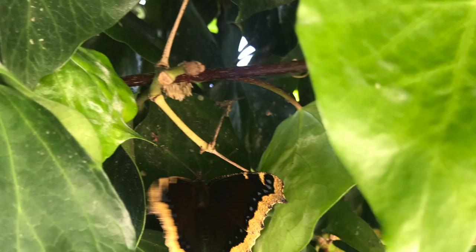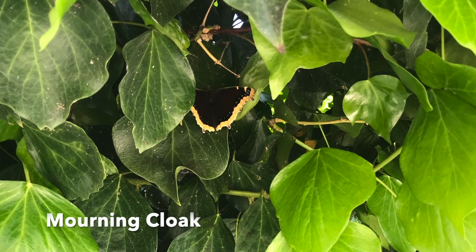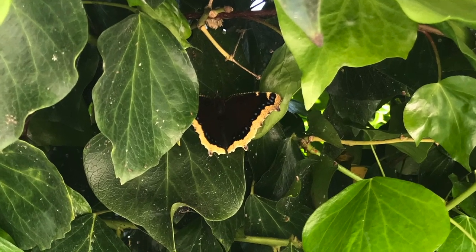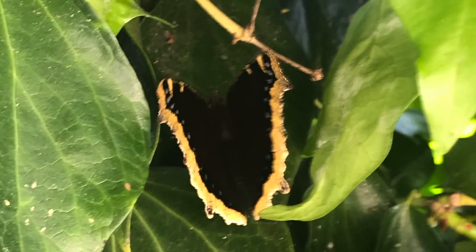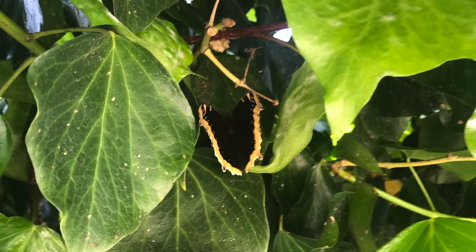After our dragonfly zoomed by, I found this little creature under the ivy. It's a morning cloak butterfly. You can tell from its dark color and light rims. Butterflies are great in the garden. They help flowers pollinate, plus they're so pretty to look at.